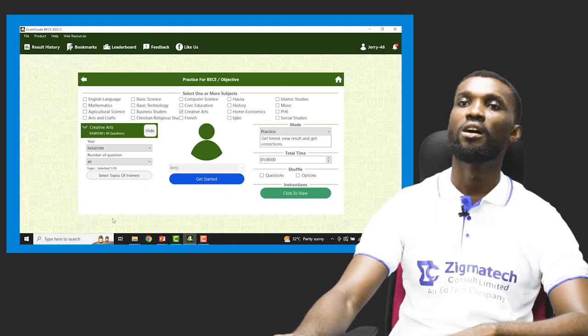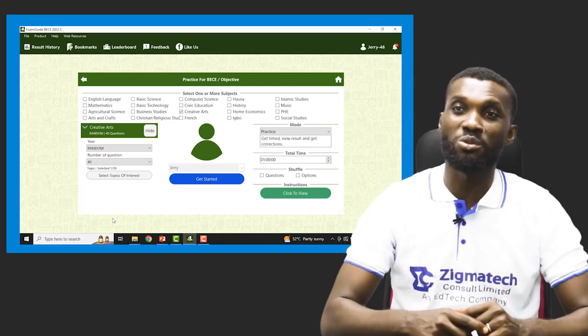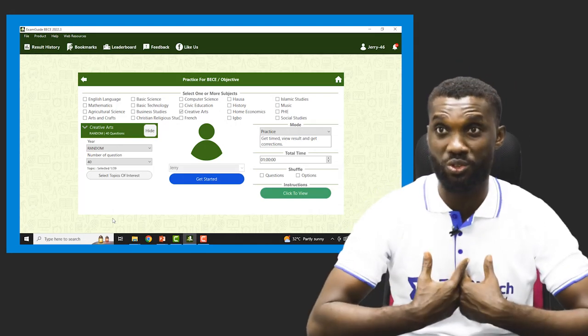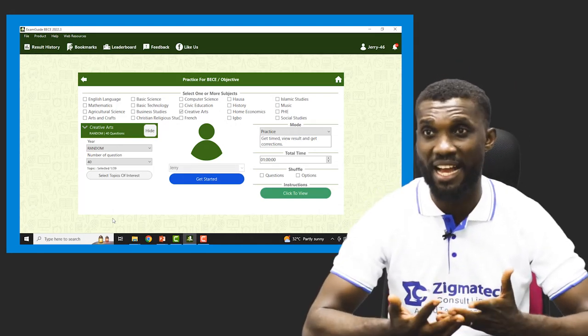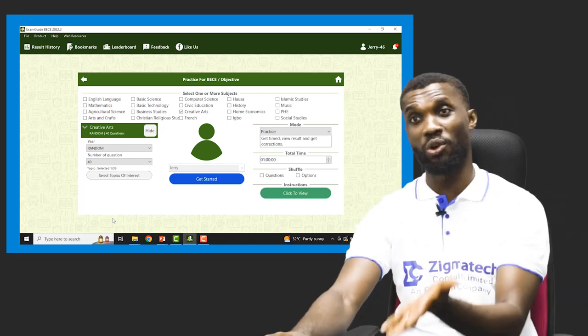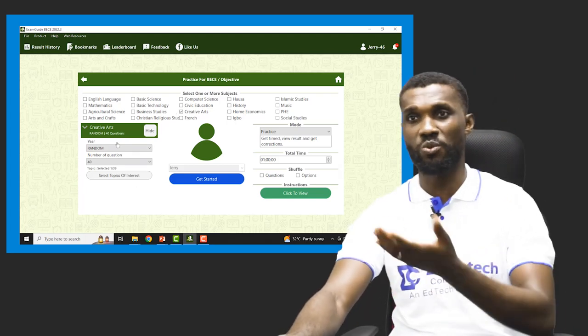All right. Now we are in our magic world of Exam Guide, where we'll try our hands on different questions. As you may know, I want to be sure that you're familiar with the Exam Guide and the screen. If you're not familiar, it's simple. By the time you log in, you get the code, you log in, and then you click on Creative Arts, depending on the subject you want to try.